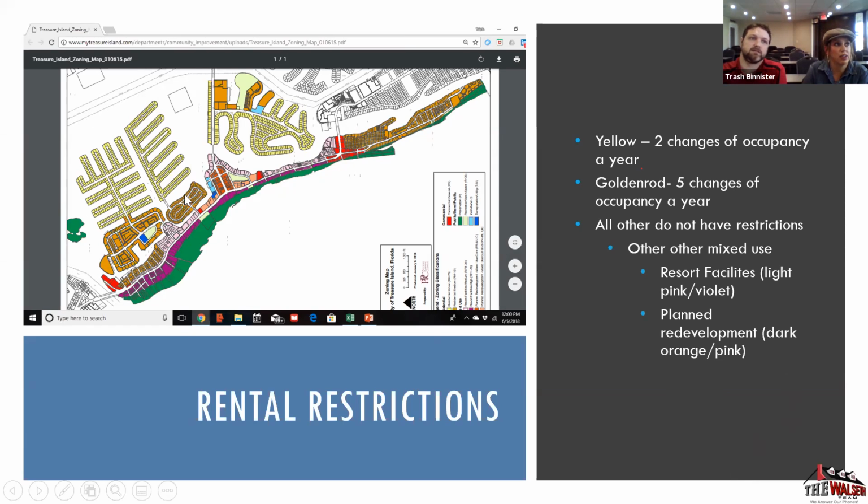Let's see. The yellow right here, these right here are all 2 changes of occupancy a year. So you can rent it out for 1 week one time. Your second time, you can rent it out for 6 months, but that's all you get. And then you can't stay there if you've rented it out twice, because then you would be the 3rd change of occupancy. They were really specific in telling me that when I talked to the city.